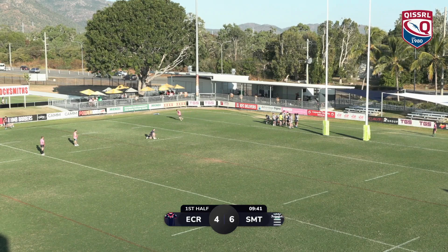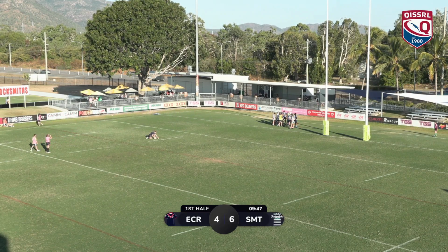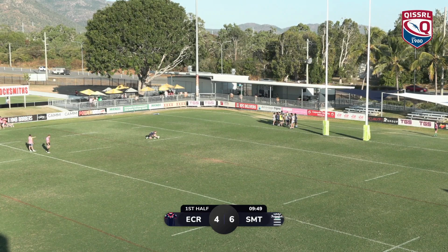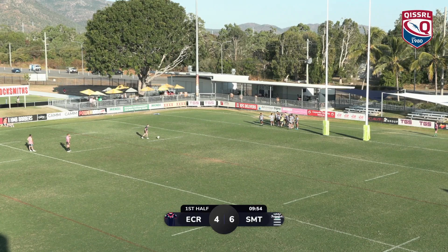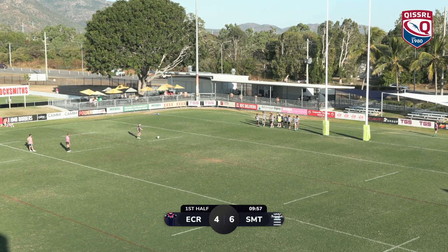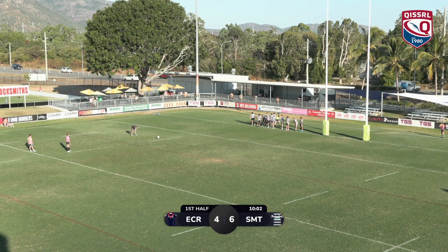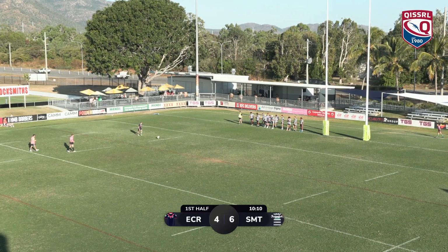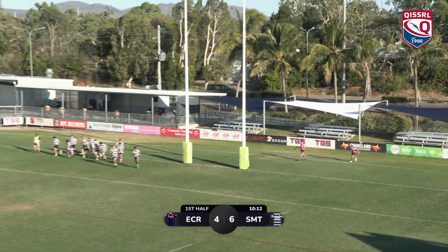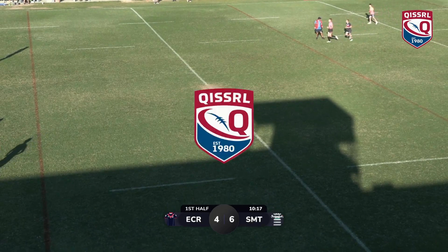I think it might have been McGrath, exposes his ribs, number 13 for Emmaus. Joshua Newland absolutely hit him in the rib cage. That might be a bit sore tonight. And the ball comes loose, bobbles around the in-goal area, and Caleb Hare pounces, just to lock it all up. Ten minutes gone, first half. Successful. 6-all here at Confraternity.